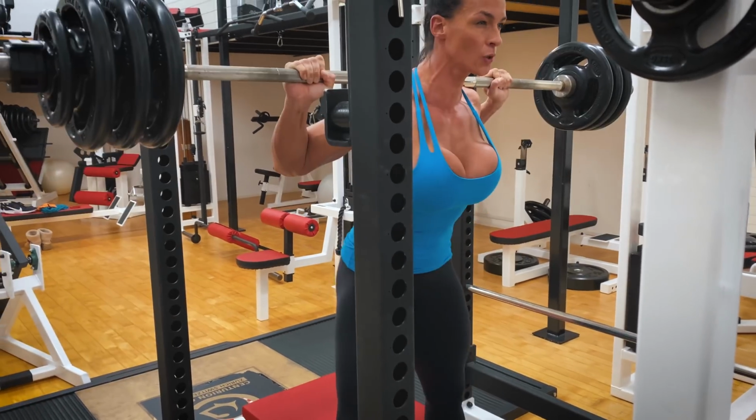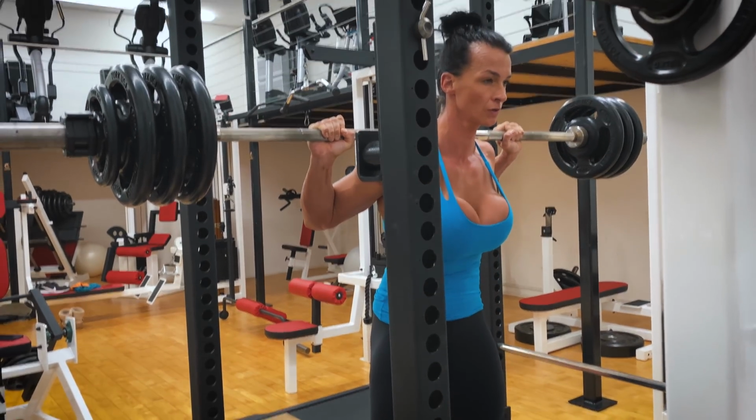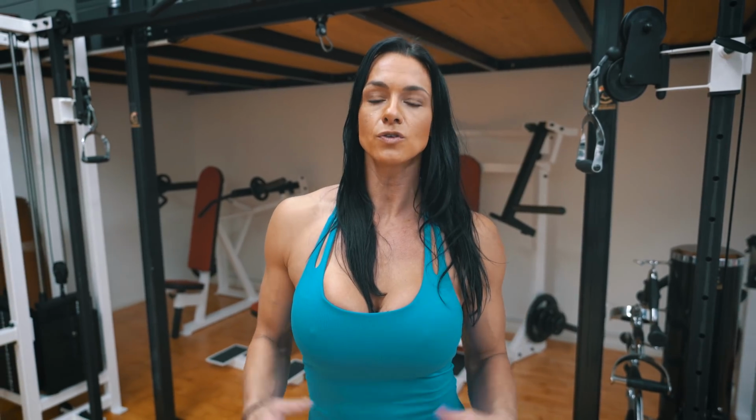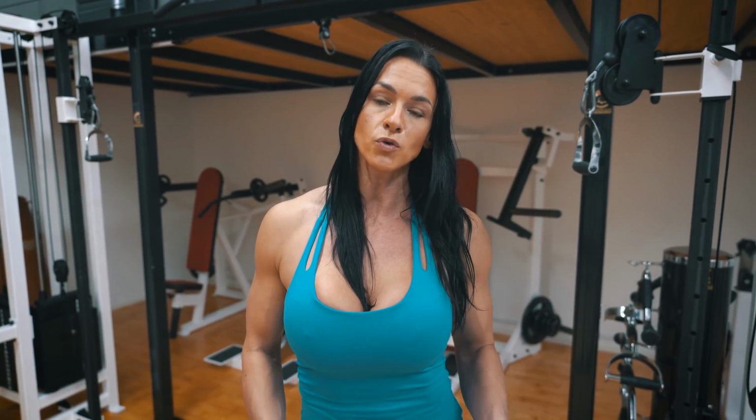The squat builds the base of your shape. If you don't squat, if you skip your leg training, you will miss out on the huge potential of your body's shape and aesthetics. I believe that the squat is responsible for a large amount of my shape, due to the high impact of the squat on my body, especially when I train with maximum weight and maximum reps.